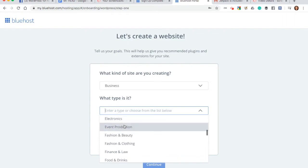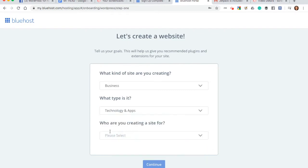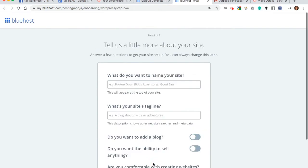There it is. Technology and apps, teaching you WordPress, let's say. Who are you creating a site for? Myself. And continue. Tell us a little bit more about your site. What do you want to name your website? Because some of this stuff is going into WordPress. So let's name your site exactly what the domain name is. And later on, if needed, we can change the name of your website.